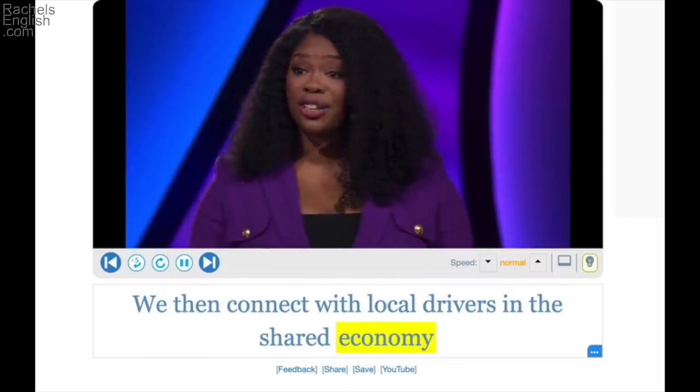So let's say you have someone who works full-time as an employee with benefits. That person has lost her job and can't find another one. So while she's looking for another position, she enters the gig economy. Sometimes she drives her car for Uber. Sometimes she picks up jobs on DoorDash. She's part of the gig economy. We then connect with local drivers in the shared economy.